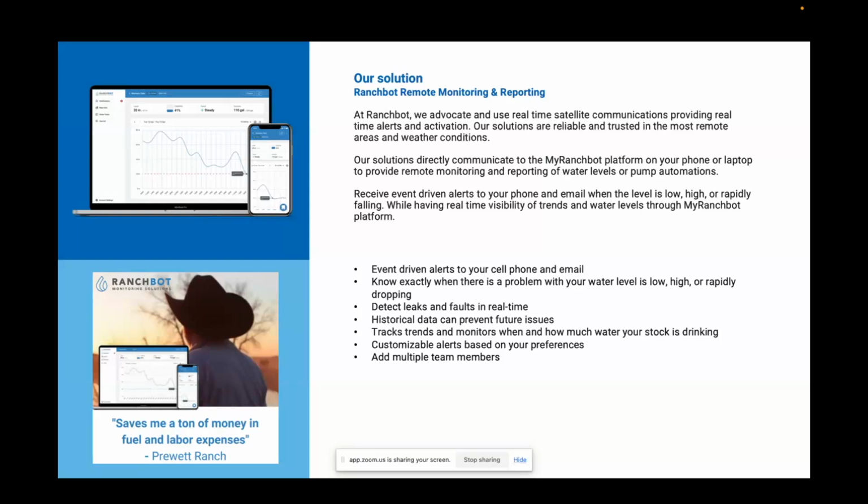And you can see in the top left-hand corner, this is what your portal will look like. So you'll be able to click into all the different tabs, your different water tanks, and look at each and every one and really dig deep into that data, see all of those data points, all of the reading points, and receive those alerts to your phone or email. So we can set completely customized alert levels. So low level alert levels, your high level, and also your rapidly falling level. So you'll have that real time visibility of trends and your water levels through the My RanchBot portal.